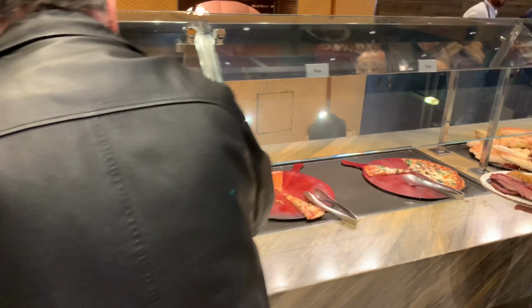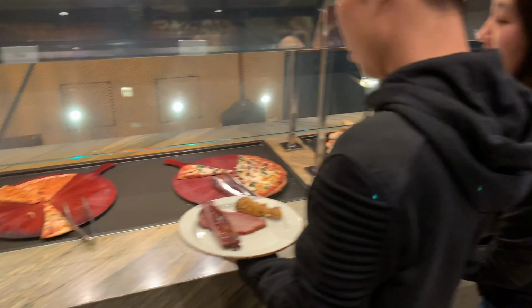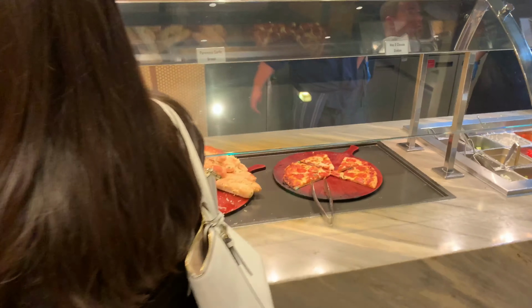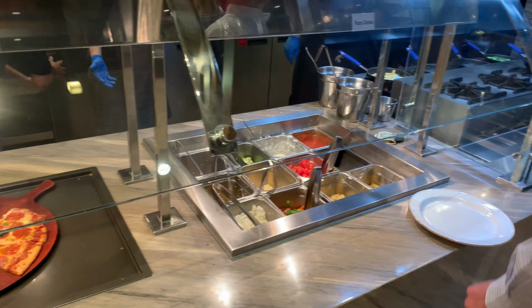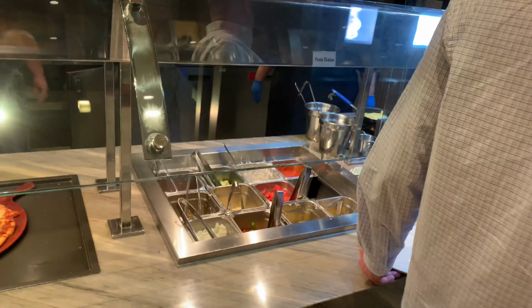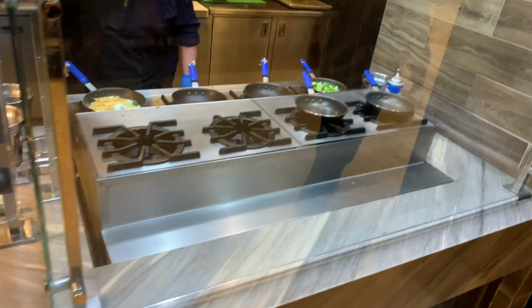Vegetables, pizza. Pizza is very, very good. I remember that from last time I came, and it's still as good as it was last time. Pasta station. So it looks like we've got a custom-ordered pasta station over here.